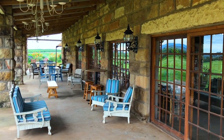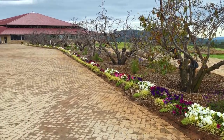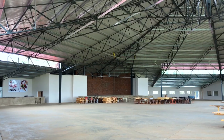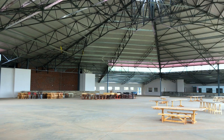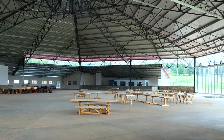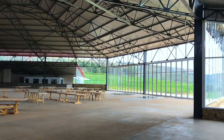It is my first visit to Ionia since the completion of their new function venue called The Cave. It is a truly remarkable venue, including a stage, and it can host over 1,000 people. This farm has become the main venue of the annual Cherry Festival of Fouriesburg.